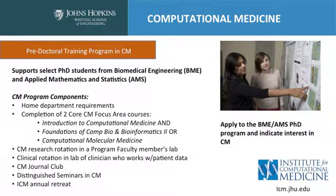We also now have an NIH training grant in computational medicine. This was just awarded in July, this summer, and we have 4 training grant slots. These 4 slots allow students to apply to either the biomedical engineering PhD program or the applied math PhD program, and we can support students in computational medicine from either of those 2 programs.